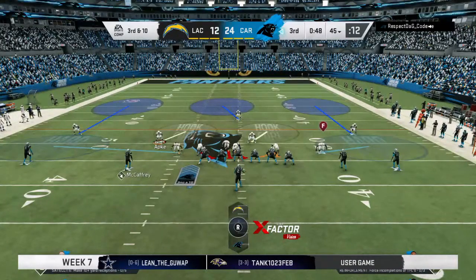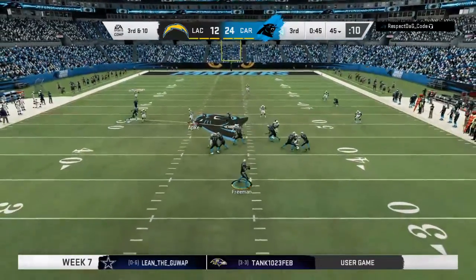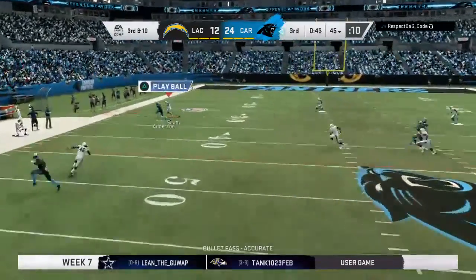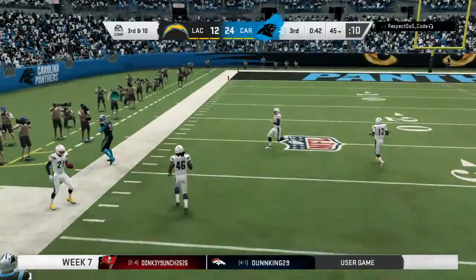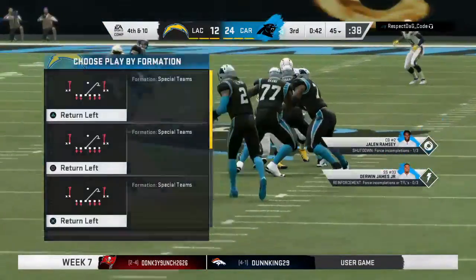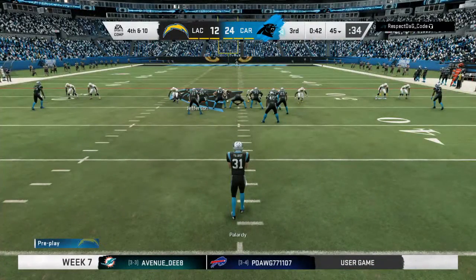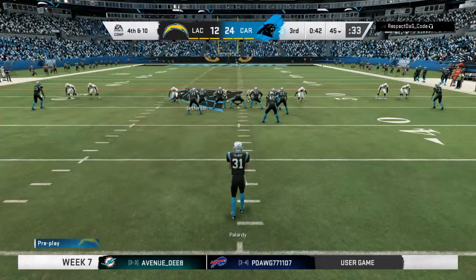56 to Mike, 56. Go. On 3rd down, Freeman. And that is intercepted. Or was it? Wait, they'll say no. No interception. He did not keep the feet in bounds, apparently. So that's just going to be an incompletion.